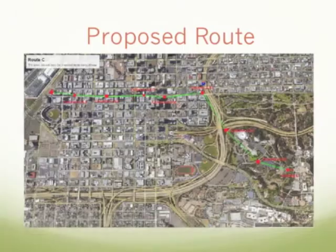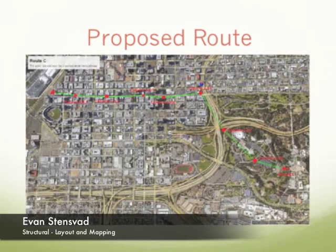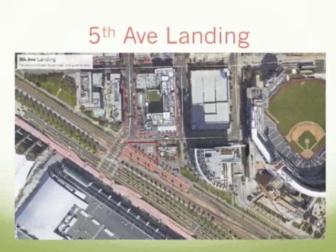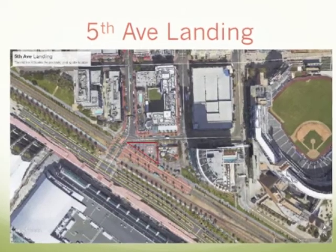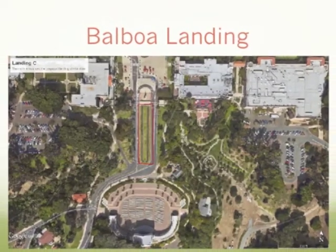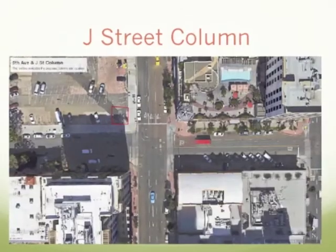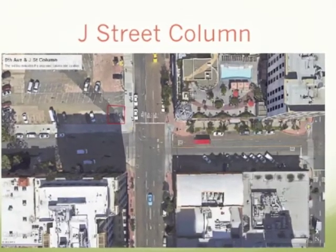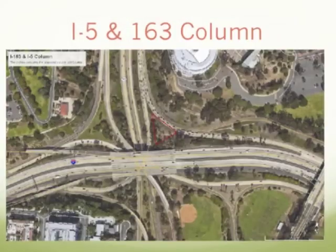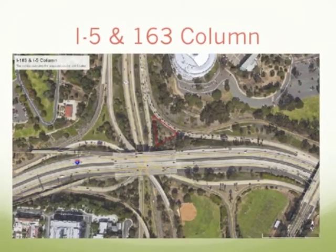project. The proposed route travels from a landing site at 5th Avenue near Petco Park all the way down 6th Avenue and then cuts across the freeway and into the heart of Balboa Park at an area just north of Spreckels Organ Society. Each column location was determined by considering the limited land available downtown and what sort of changes would need to be made in order to accommodate them.